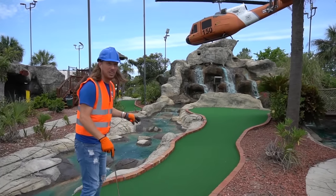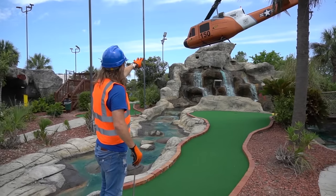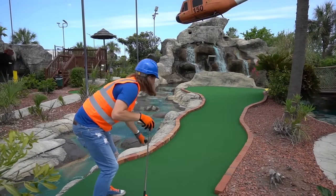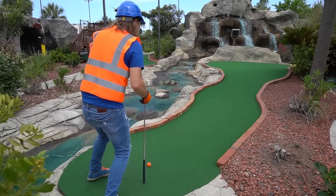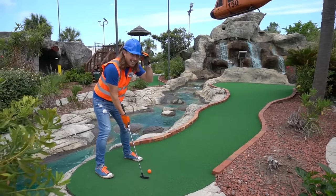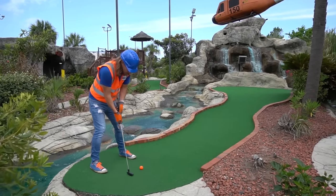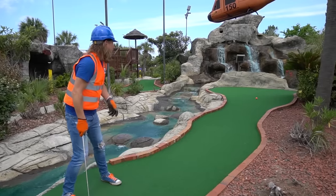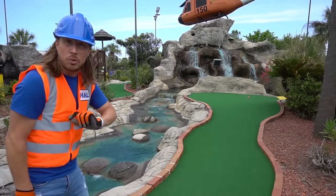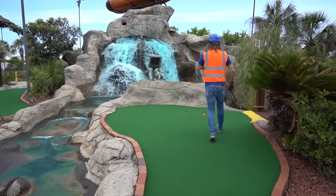Oh, wow, this one's really nice. We got the waterfall and the rescue helicopter up top there. That's cool. All right, so line our ball up. Looks good. Get our stance. Oh, let's see what we can do. Nice, good swing. Oh, come close. I think one more swing will do the trick. Come on. Let's go. Whoa.